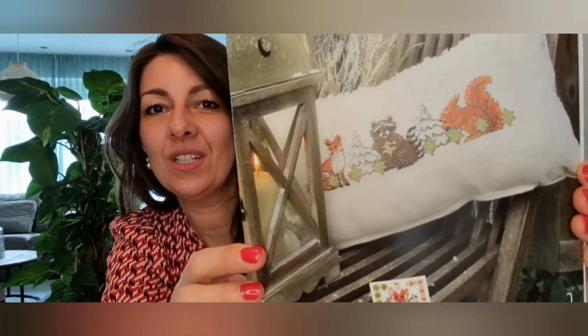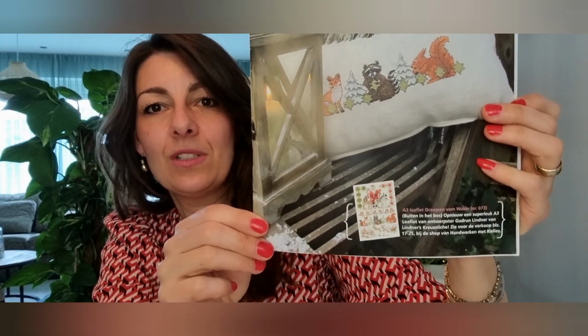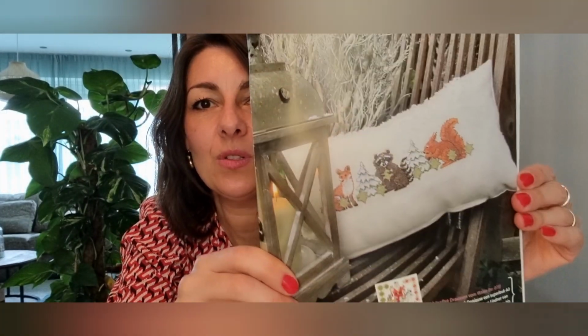And then this one also really inspired me because of the cute little animals, of course, for Christmas, but also because this is again a part of a bigger sampler. And this is the big sampler, the Christmas sampler. Or I'm not sure if it's called a sampler, but the bigger stitch. And what they did is just take a piece of that and turn it into a pillow. I really like that idea. And this is of Draußen vom Walde. And the designer is Gudrun Lindner of Lindner's Kreuzstitche. You can look them up online. But isn't that cute with the animals?